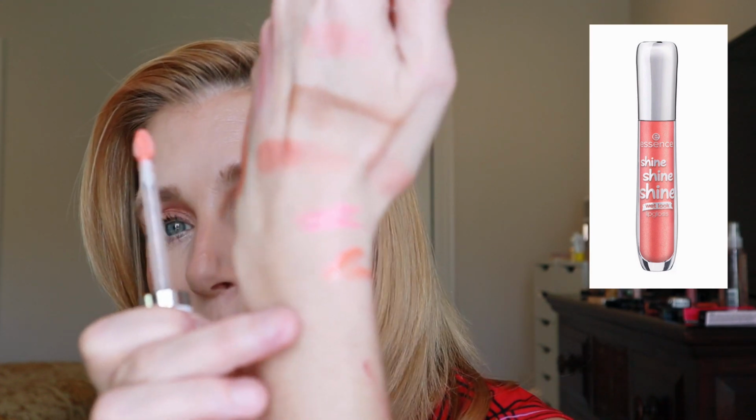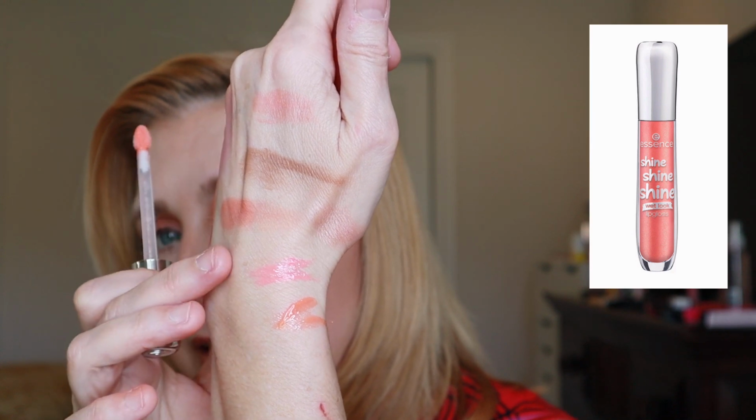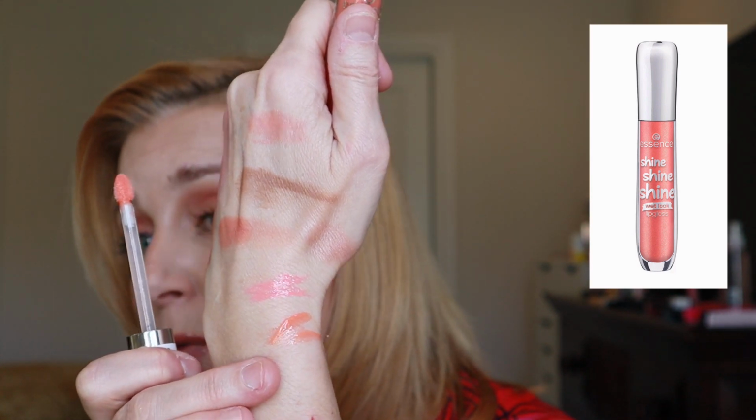For an inexpensive version, sort of the same thing, peachy. This was in my spring lipsticks and lip glosses video. This is the Essence Shine Shine Shine in Peaches and Cream. And I have been pulling this a lot. It is so pretty. It's kind of almost a little bit more tangerine than the Creamsicle. The Creamsicle has a little bit more pink. This is beautiful though. And it's just so fresh looking, especially as we get into spring and summer.